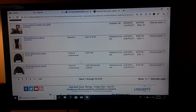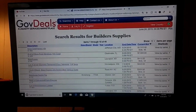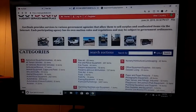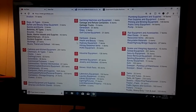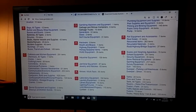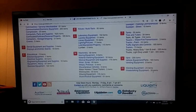Even got motorcycles on here, motorcycle jackets. It's got clothes, educational items for the kids, school buses, especially if you're homeschooling them. Building supplies, you got your building supplies right there. So if you're building a cabin or RV or anything like that, I check here first before I go out and spend the high dollar for items new, because you can actually buy it at a quarter of the price of what you'd pay new. Trucks, vans, trailers. That's heavy duty trucks there.